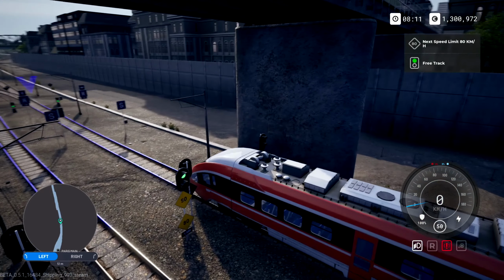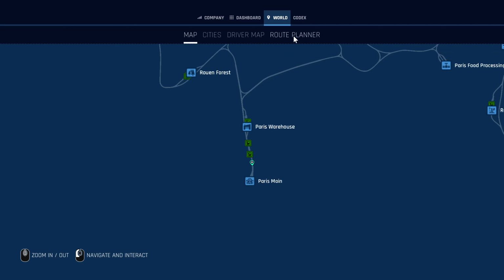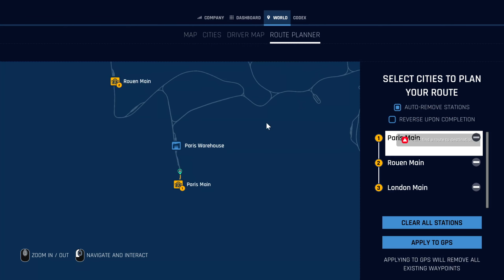We are hanging around just outside Paris, Maine. We're going to go and do a route on the GPS, and then we're going to go to Paris, Maine, pick up some people, and then we're going to head off towards London. So let's go into the route planner. So yeah, Paris, Maine is first, Rouen, Maine, and then London.